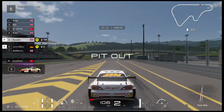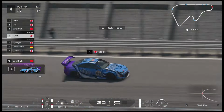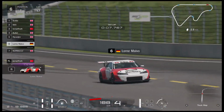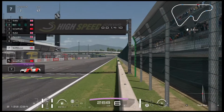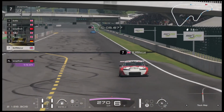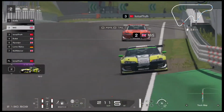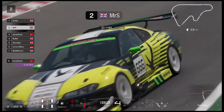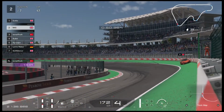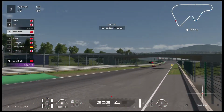That's a real shame. RJ Cool comes out just behind Bullet, I should say, and ahead of Malvo. And there is Mercer, and in the background you can see Bottle, who's yet to make his second pit stop. Same for Mr. Sean, also has one pit stop remaining, as Ismail Struth goes for a very, very high line.